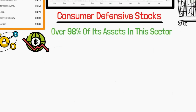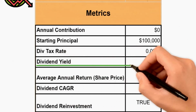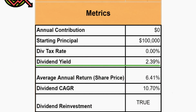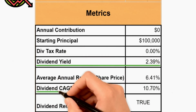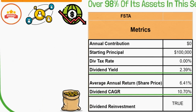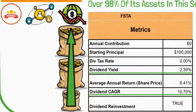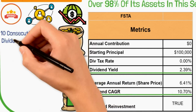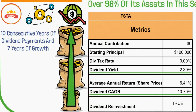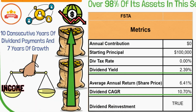FSTA is a reliable income generator with a current dividend yield of 2.39%. Its 10-year dividend CAGR of 10.7% is even more impressive, showing that it's been consistently increasing its dividend payouts over the long term. With a record of 10 consecutive years of dividend payments and 7 years of growth, FSTA is a solid choice for balancing income with capital preservation.